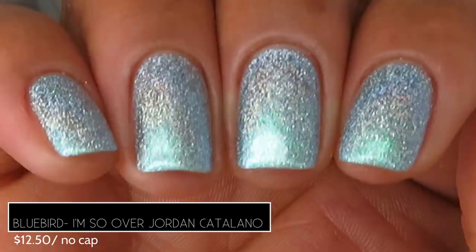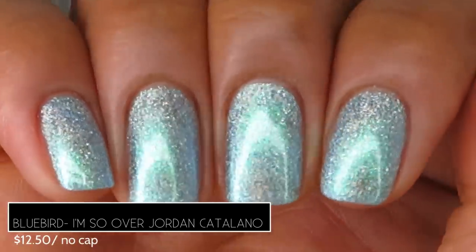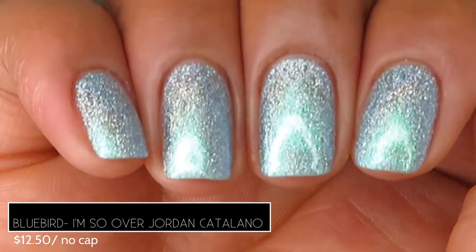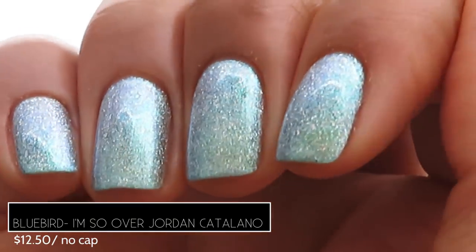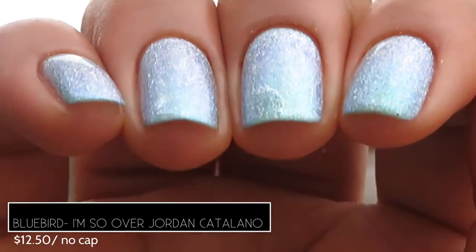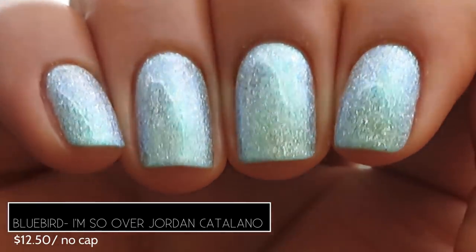So here's what three coats of I'm So Over Jordan Catalano looks like with a glossy top coat. The holographic is so blingy. It almost looks like a silver polish with a striking green to blue shifting shimmer. That's how just beautiful this is. Here you can kind of see that shift to purple there. It is subtle, but it's there. You mostly see the green and the blue.